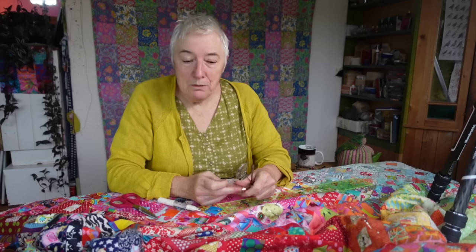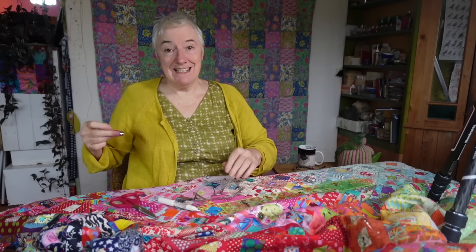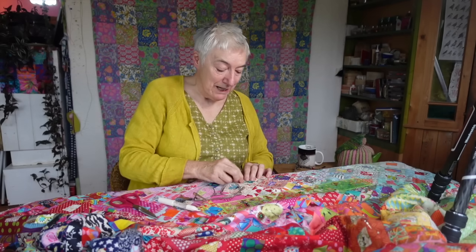So I love to make things by hand. I love hand stitching. I actually really should be getting on with this rather than just talking to you. And so I always say, don't I, get out of your head and into your hands. And hand quilting is great for that. But I tell you there's something that's even better.